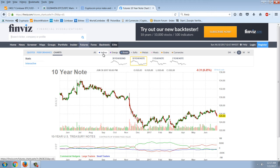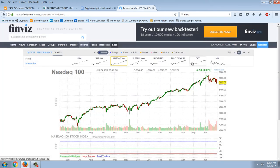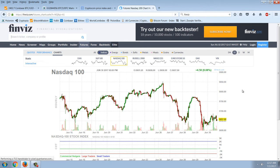Let's look at the stocks. Can we have a situation where bonds and stocks fall at the same time? Absolutely. That can happen. This is the NASDAQ. You can see at the tail end here of the action on the NASDAQ, we've got a range expansion.